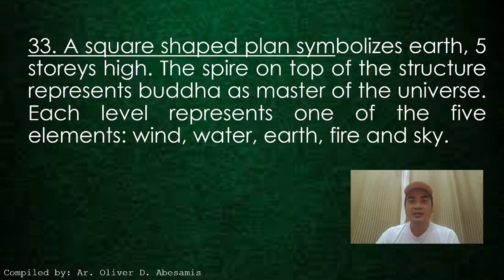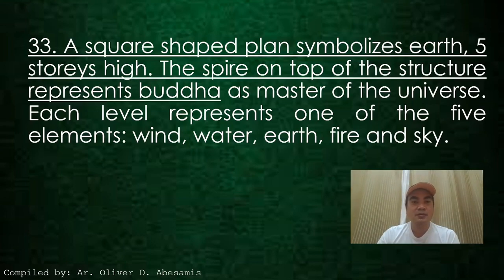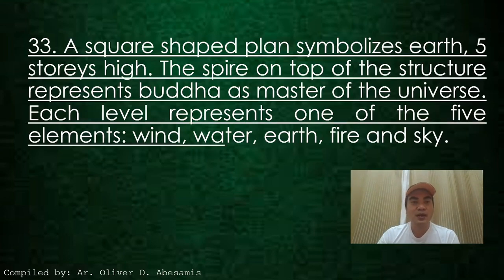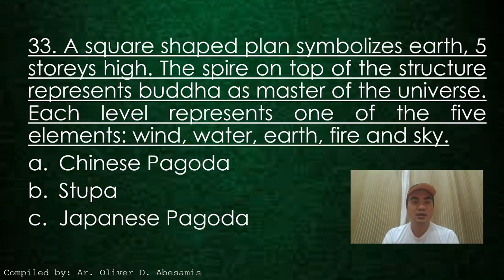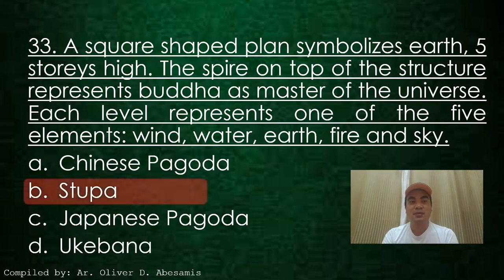33. A square-shaped plan symbolizes Earth, 5-story high. The spire on top of the structure represents Buddha as master of the universe. Each level represents one of the 5 elements: wind, water, earth, fire, and sky. A. Chinese pagoda. B. Stupa. C. Japanese pagoda. D. Ukebana. Answer. B. Stupa.